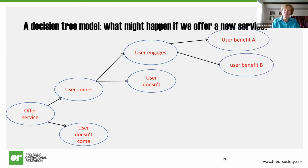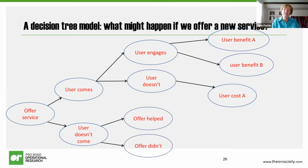If the user does join in, then there are different levels of benefit. They might get a lot of benefit from it. They might get a little bit of benefit from it. And of course, if the user doesn't engage, you've developed this service and it's costing you, even though your user isn't using it. And if the user doesn't come, well, the offer might have helped them, but who would know? So you can do that with any new service that you're thinking of developing.